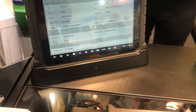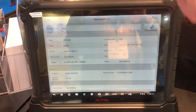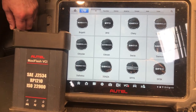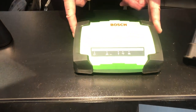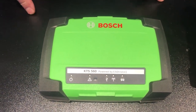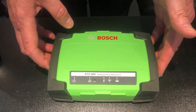And moving round, we have the Autel Ultra, which is the flagship of the Autel range, along with the MaxiFlash VCMI interface. Autel 909. Everybody will know the MS909 because that's featured many times in the videos. We've already seen it on the Autel stand earlier, so we won't spend too long on it. Yep, Bosch KTS 560. A1 are the guys for the Bosch KTS 560, which is laptop based, isn't it? It is. You can run off laptops with free licenses. And it comes with an oscilloscope. Also, we haven't got it here, but we've also got the 590 as well.